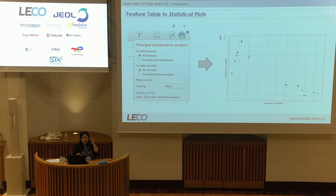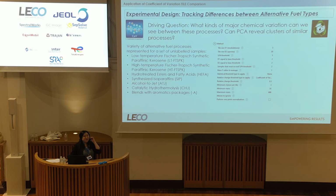And we can clearly see distinct clusters of our traditional and our synthetic aviation fuels. So that was using the Fisher ratio. The next experiment was looking at this coefficient of variation. And so again, the driving question here was, what kind of major chemical variation do we see between the processes, and can we see clusters of similar processes?